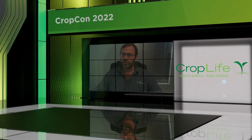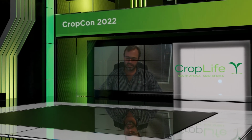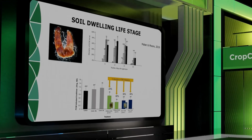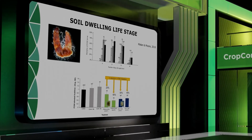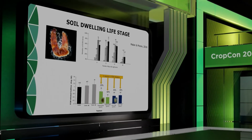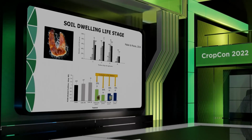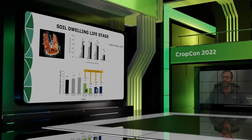Now moving on to the soil dwelling life stage. This has been an area that hasn't necessarily been a major one of focus due to the expense of products that can be used in this area. So there are a couple of entomopathogenic nematodes that are registered for use against false codling moth.